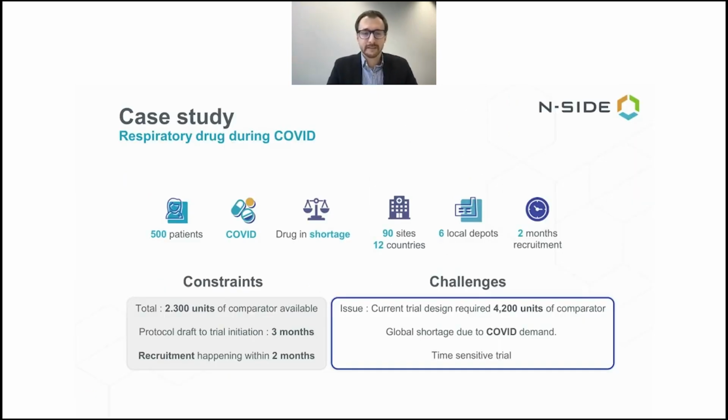So the first case study for today was actually a clinical trial that happened during COVID that was aimed at treating COVID symptoms. It was a trial that, I think, started in 2020, so probably in the summer of 2020, right when the pandemic was hitting Europe quite hard. They were planning to recruit about 500 patients in 90 sites in 12 countries around the world with 6 local depots. And it was going to be a very fast recruitment. Of course, there were a lot of patients just waiting for a treatment to cure the secondary effects of COVID. So the recruitment was planned to be very, very fast.